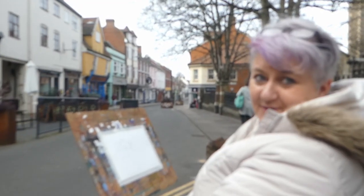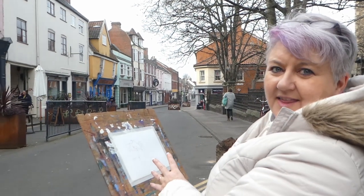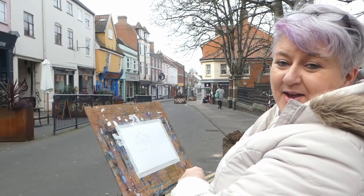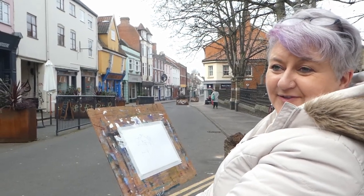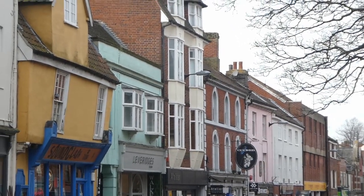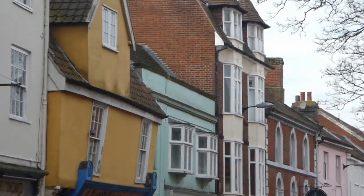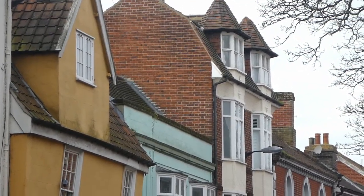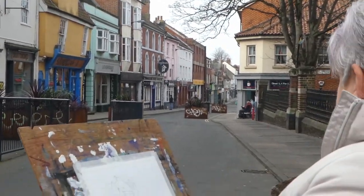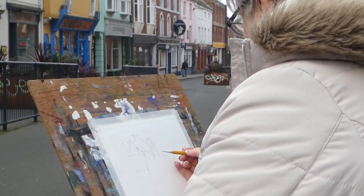I've been looking down this road and the roof lines are so fascinating. There's no two buildings built in the same era. There's no two roof lines the same. There's no two chimneys the same. It's fascinating. But that involves an awful lot of perspective, doesn't it? Doesn't it just? So I'm very glad, actually, that you're doing the perspective and I'm not.